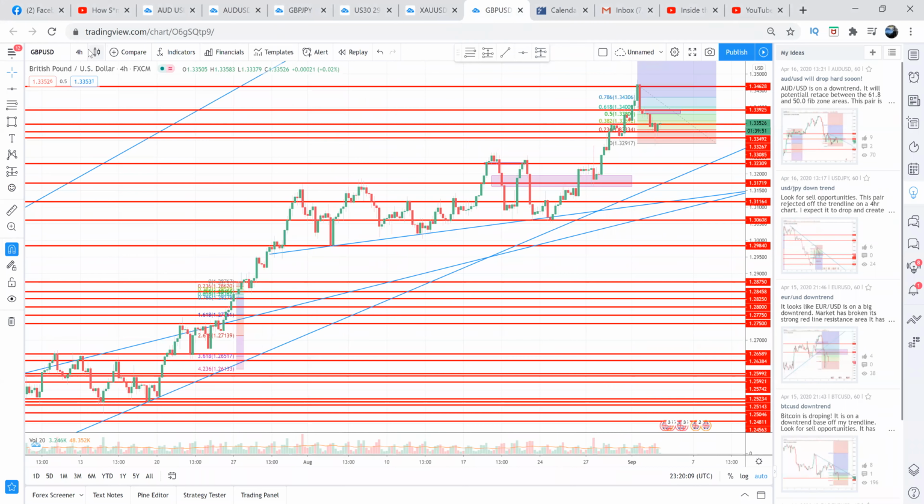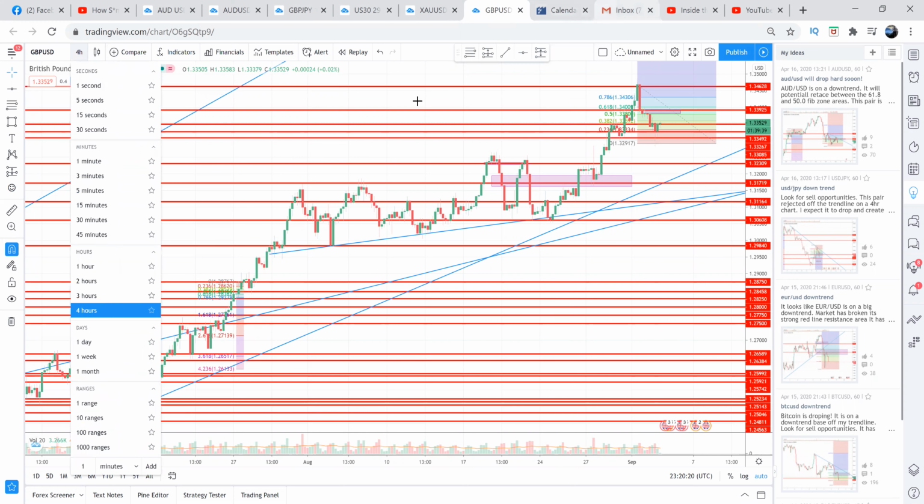Trade what you see, not what you think. I know many people are trying to wait for the drop, trying to catch a drop for these pairs. But if you look at the higher time frames, the drop is not fully valid for overall sell yet. It could be a minor intraday sell move, but for swing trade sell, I wouldn't count on it yet.